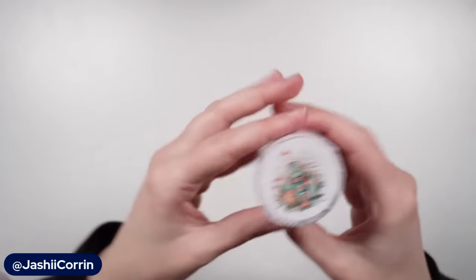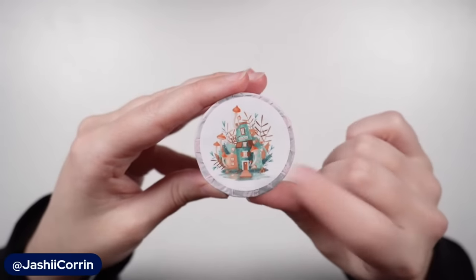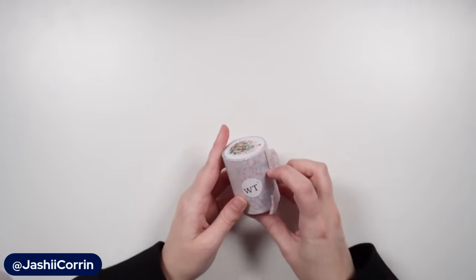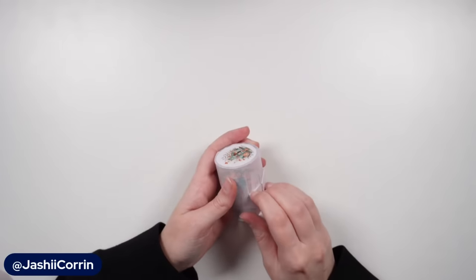This one, you can see that when you get something from the Washi Tape Shop, it tells you which tape it is by the little sticker on top, which is quite useful. So we can pull those off. A little ASMR. No. No ASMR. I'm not about it.